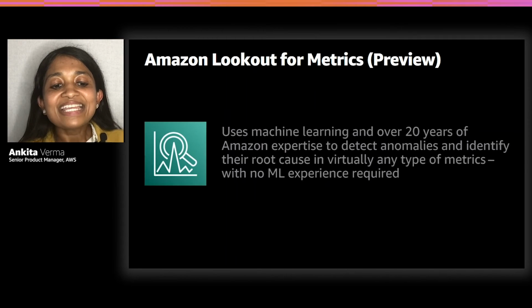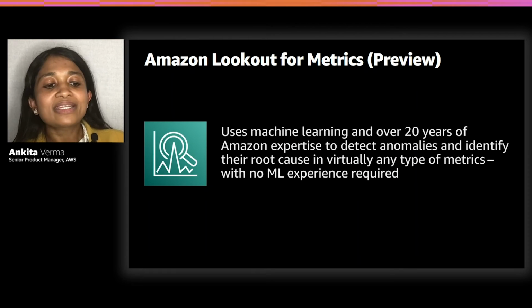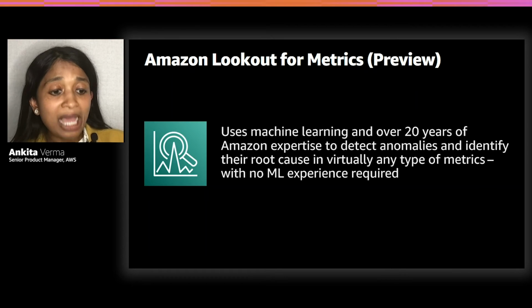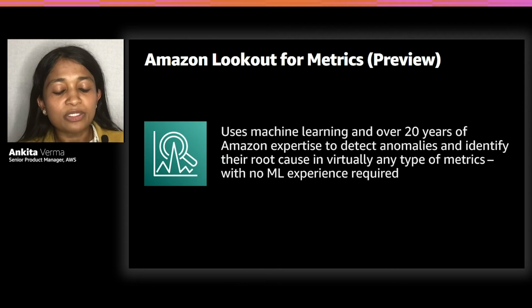So today, we are very excited to announce Amazon Lookout for Metrics, a new fully managed machine learning service that takes all the learnings from anomaly detection at Amazon and puts it into the hands of everyday developers. The service will help you detect anomalies in virtually any time series metrics and determine their root cause with no ML expertise required. The service is available in preview now, and it's completely free to use during the preview period. Now let's dive deeper into Amazon Lookout for Metrics and the benefit it brings to the customers.